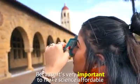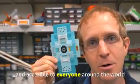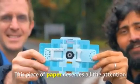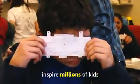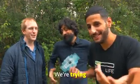Because it's very important to make science affordable and accessible to everyone around the world. This piece of paper deserves all the attention because it can help thousands of doctors, inspire millions of kids, and even save lives. We're trying.